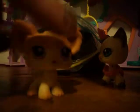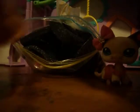Oh my gosh, this is the chihuahua I've always been wanting. This LPS has been on my wishlist for who knows how long, but I finally have her! She's real, because see? Real. Oh my gosh, I'm so excited.